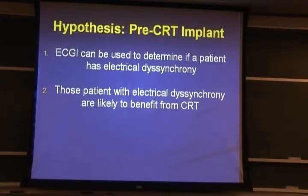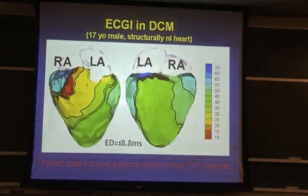The pre-CRT implant hypothesis is that ECGI can be used to determine if a patient has electrical dyssynchrony. Quite simple. And that those patients with electrical dyssynchrony are likely to benefit from CRT. So let's take our first patient, a 17-year-old male with dilated cardiomyopathy, idiopathic, we never found out why, and a structurally normal heart.